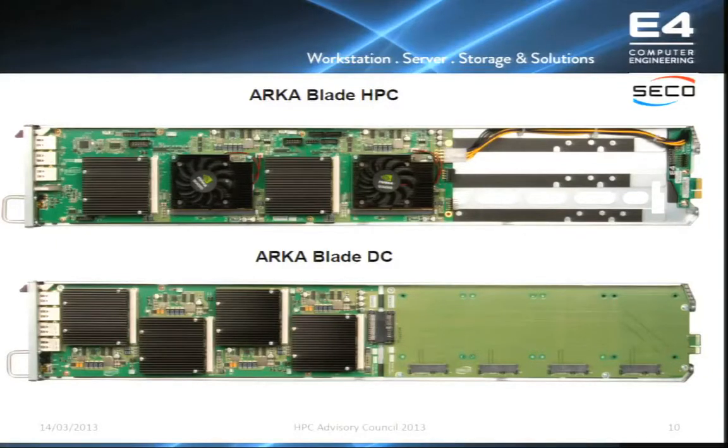And we also did a solution for data center, which is based only on ARM. So you have 4 ARM in one blade. This means that you can go up to 48 systems in a 3-unit chassis. And you can also put local storage in case you need to use Hadoop or an application that needs local scratch.